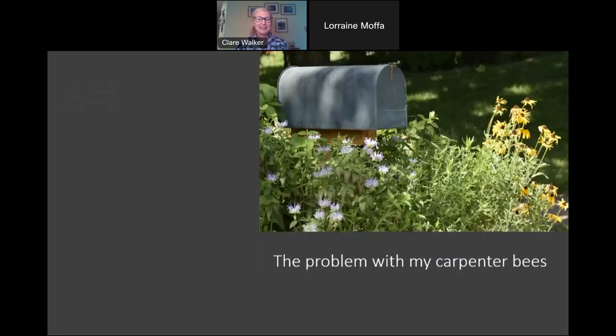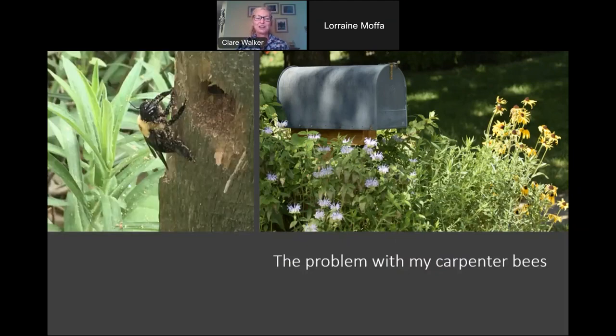So just to give an illustration of the checks and balances that can go on. This is my mailbox at my house. And as you can see, I planted native plants around it. So it became a very attractive place for carpenter bees. They were drilling holes into the cedar post, which is lovely soft wood, so easy for them to drill, and kept laying more and more eggs inside it.